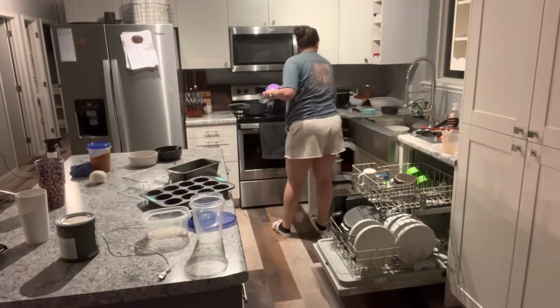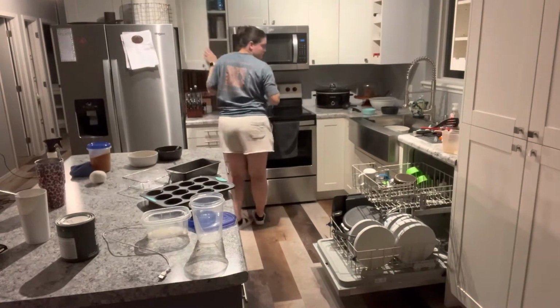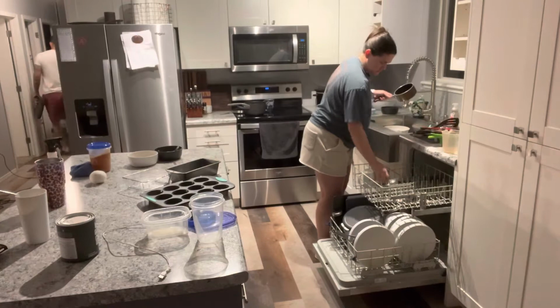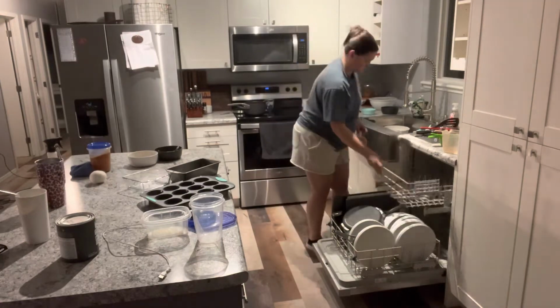And now we are back in the kitchen. Like I promised, if your house is anything like mine, you clean your kitchen about 1,000 times a day. So I'm just going to be putting away all of those clean dishes from earlier today and putting away leftovers from dinner, tackling even more dishes, all of that good stuff.